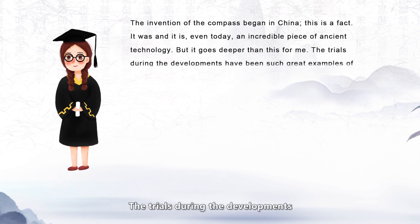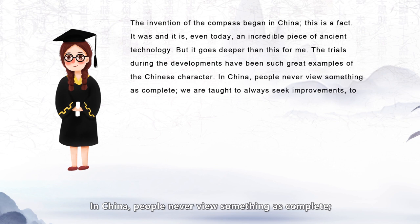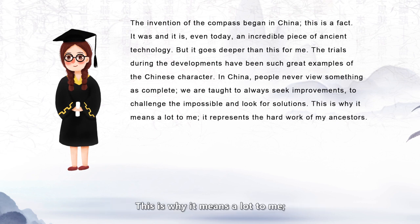The trials during the developments have been such great examples of the Chinese character. In China, people never view something as complete. We are taught to always seek improvements, to challenge the impossible and look for solutions. This is why it means a lot to me. It represents the hard work of my ancestors.